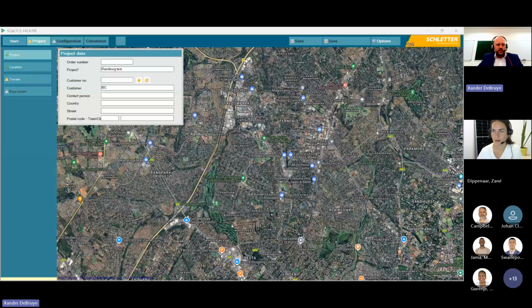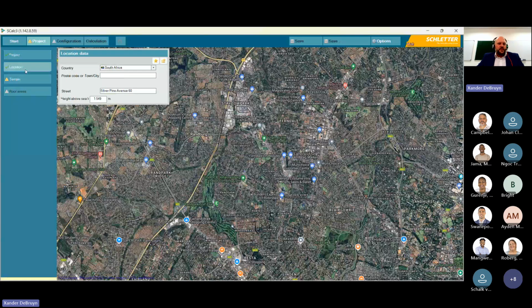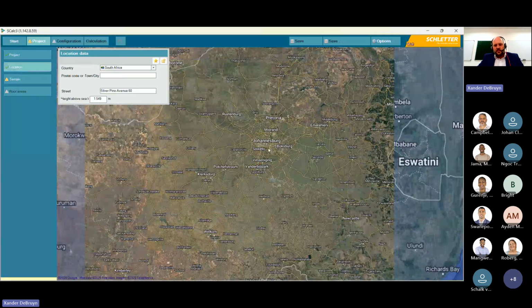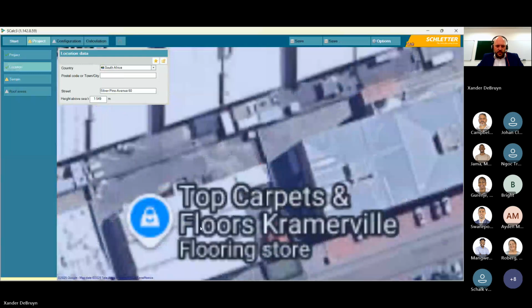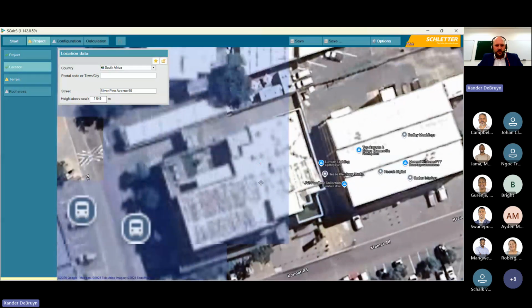All right, so this is our app, which we're still using at least for this quarter, called Calc 3. So basically, you would start at this page where you would put in your customer and contact person. The next step would be to find a location. So we can choose a site. Let's have a look. What do we got? This looks like a flat concrete roof.